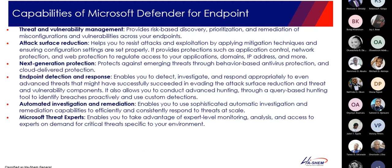Microsoft Defender for Endpoint is a next generation protection solution. What this means is that it protects you from threats that have not yet been discovered. Most of these antiviruses or security solutions are used to signature-based threats that they can identify with a specific name. But what Microsoft Defender for Endpoint does is that it helps to identify threats that have never even been discovered, based on behavioral analysis and machine learning. So it uses machine learning to learn the behavior of these threats.